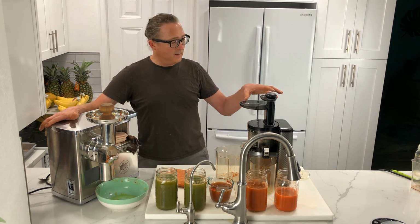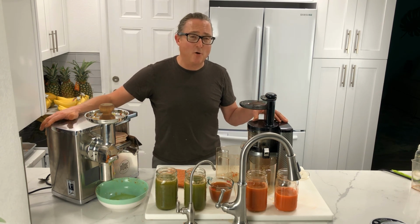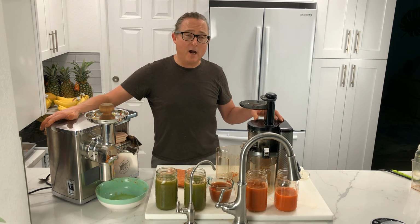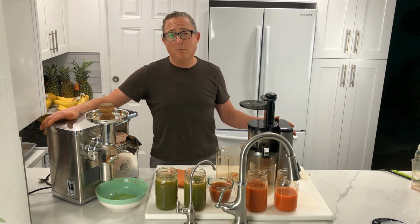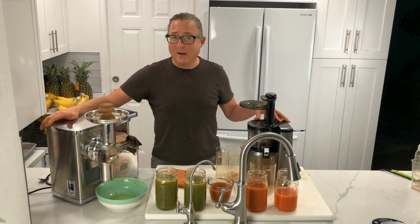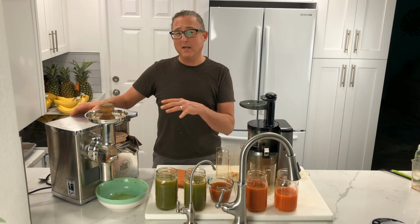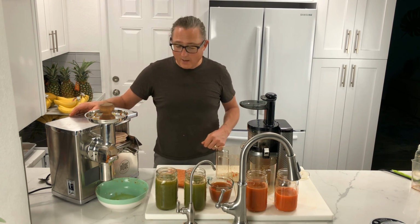One thing that you also need to consider with the Nama, there are international models, but they are very specific to the region of the world that you're in. So one model cannot be automatically used in certain parts of the world. They have international models specific to where you're at. So just make sure that you're getting the correct model if you buy that. The Pure juicer, on the other hand, works anywhere in the world and can be configured to any electrical requirement depending upon where you're at.